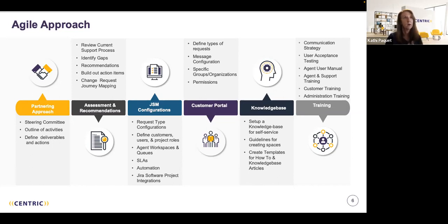We also helped them define the customers, their users, their project roles, all the permissions. Set up those agent workspaces and queues specifically for their different tier levels. And then the SLAs. We incorporated a lot of automation. So we really used the automation functionality that's within Jira. And then we integrated with the Jira software projects.